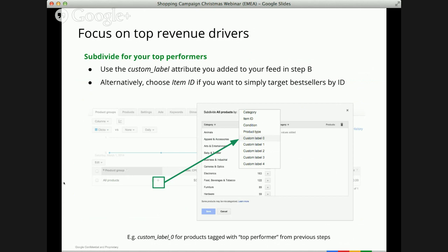Essentially think about it like this. What you're doing with this new campaign, and what shopping campaigns enables, is a very easy selection of just the top performers that you labeled in your feed. So you say, here's my new campaign and I want to target my custom label 0, which I know represents my top performers.